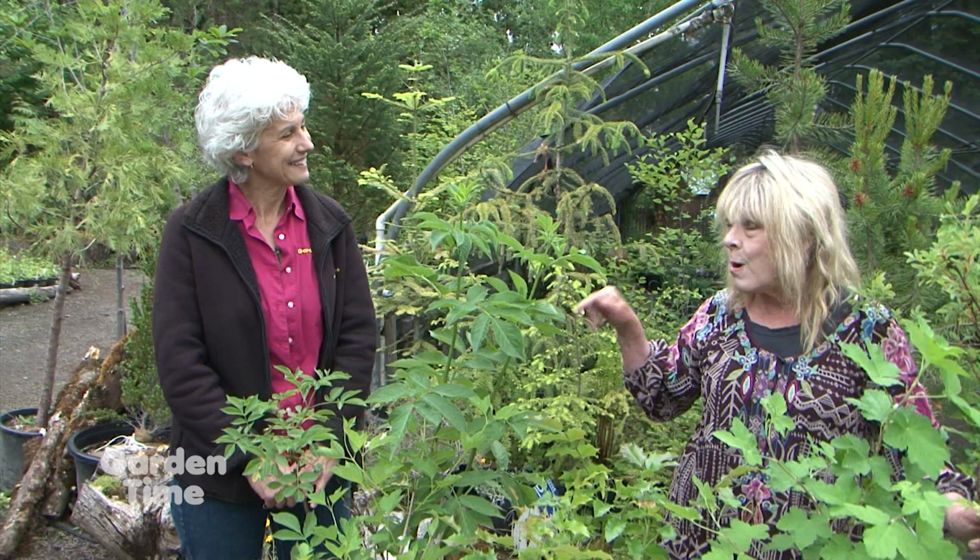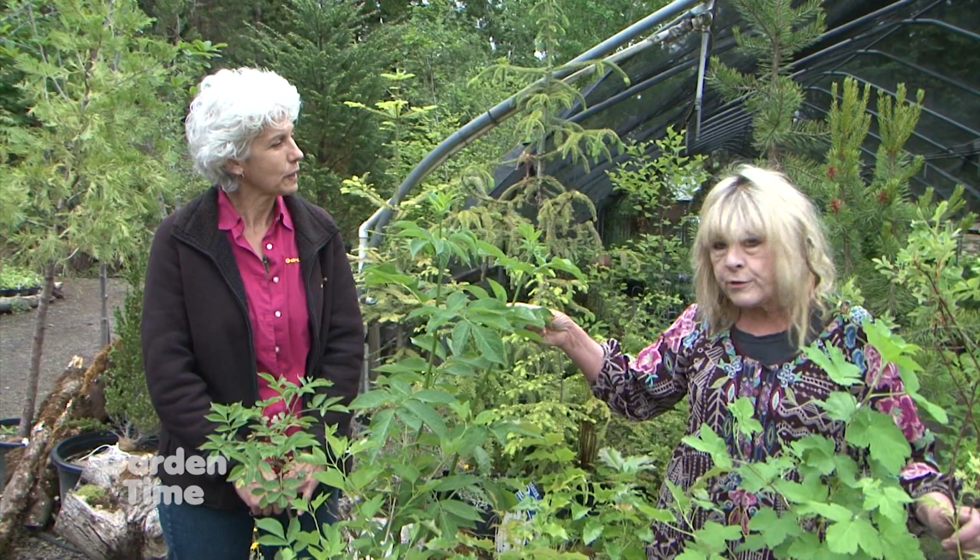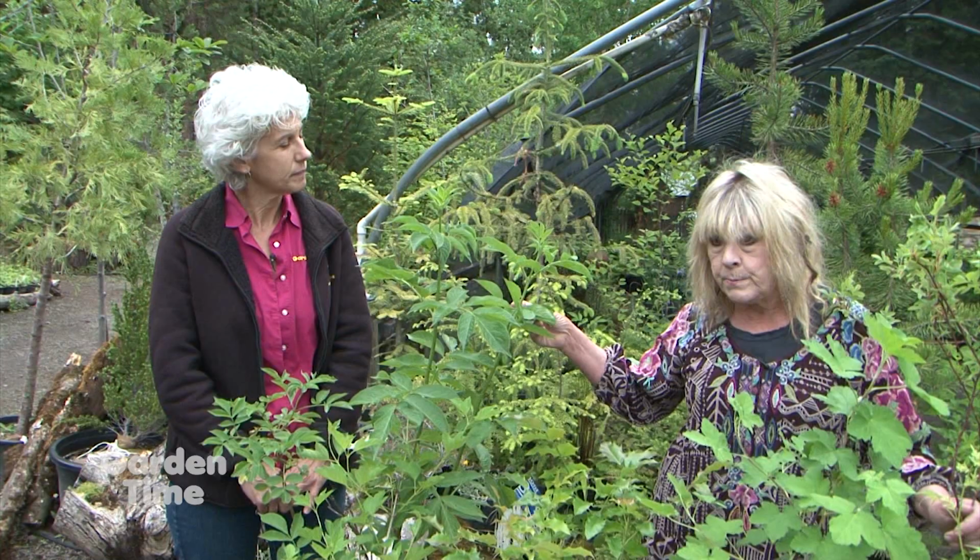Oh, that is cool. And so if you have room to have both a blue one and a red one, you can stagger the bloom period and the berry season for the wildlife by doing that. Both are really beautiful and easy to grow, and they don't have a really aggressive root system. The blue elderberry prefers more sun. Okay. And the red elderberry is fine in full sun or partial sun.